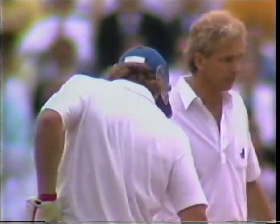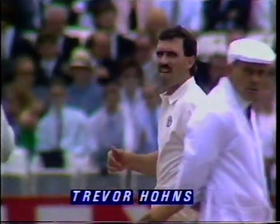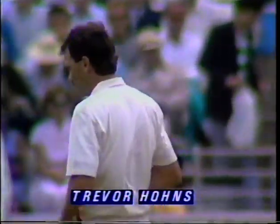A nicely timed shot. That'll race away, and it is full. Lovely way to get off the mark. And a change of bowling, change of tactics by Alan Border, bringing on Trevor Hones, the leg spinner, from the nursery end.